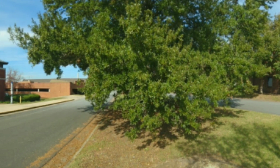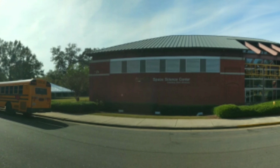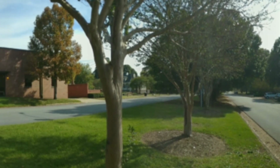Okay, so this is a view of the front of the Coca-Cola Space and Science Center in Columbus, Georgia. This is optimized for VR view, so there you go, that's the front, and it's going to transition into some video clips. This video shows what the Columbus State Coca-Cola Space and Science Center is all about.